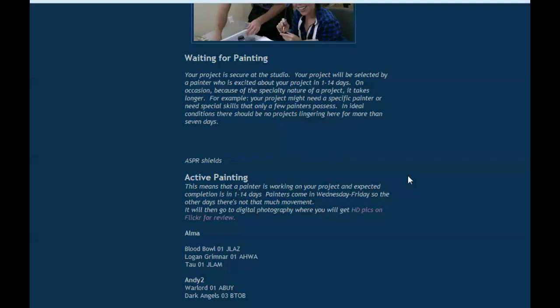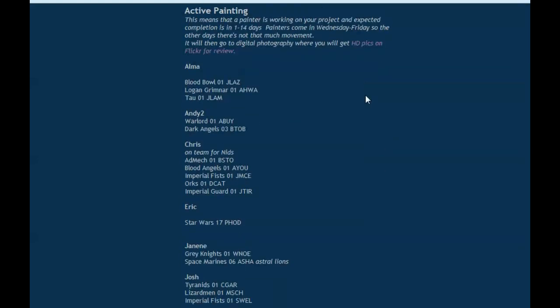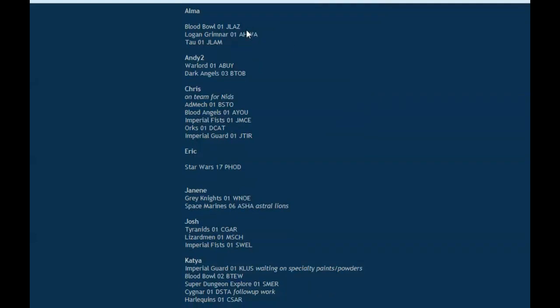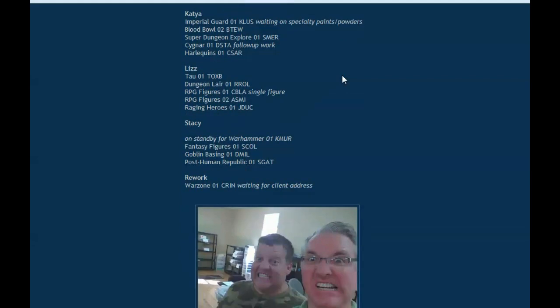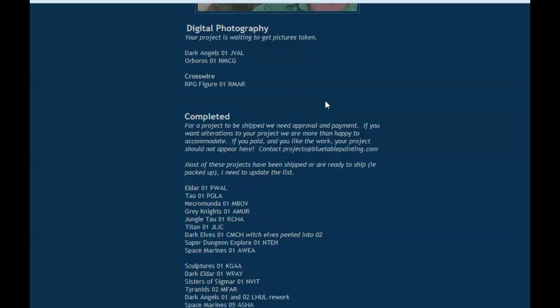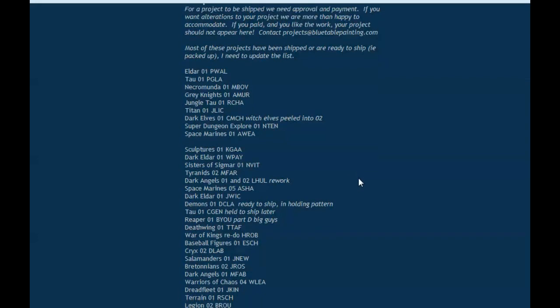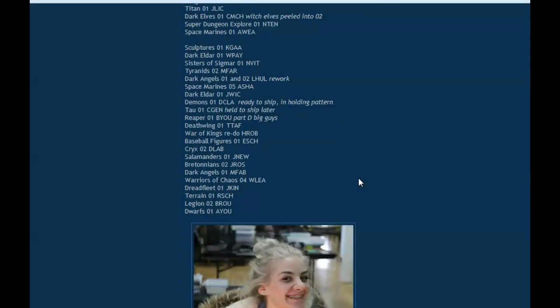Waiting for painting. Right now there's only one thing waiting for painting. And then active painting. All right, here's where the fun starts. So there's something like 18 projects and 8 artists working here. Great picture of me and Rich. Digital photography, and then of course completed. And every stage is explained. And now we get down here to completed. Look at all these completed projects. Hold on, I'm just gonna keep scrolling.